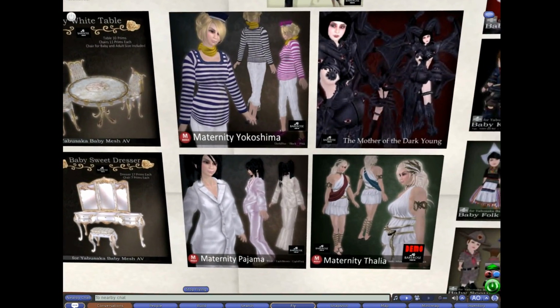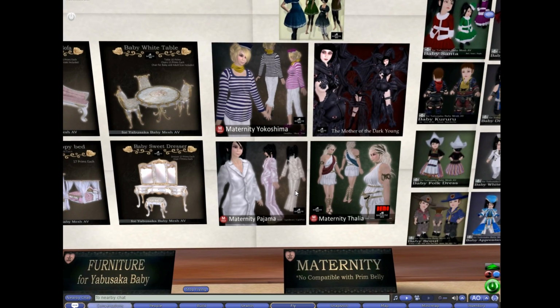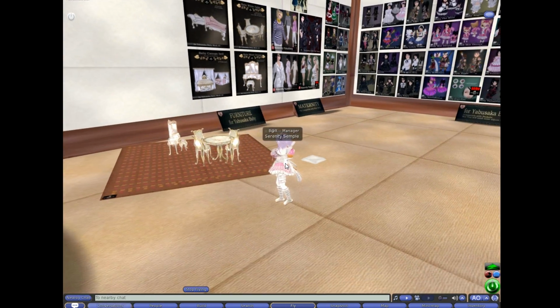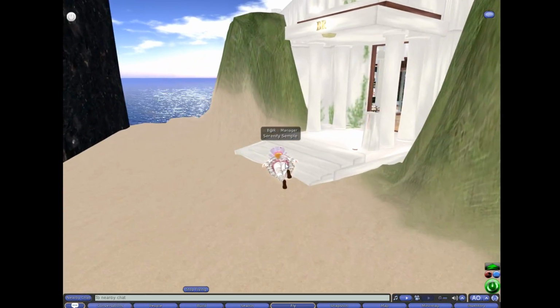And then there's the maternity type stuff for the bigger belly to make it look like you're pregnant. I've worn some of them. There's not a lot to choose from, but it still helps if you're doing a picture or just want to wear it.